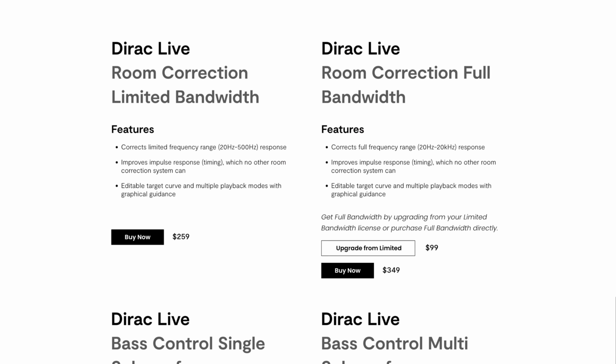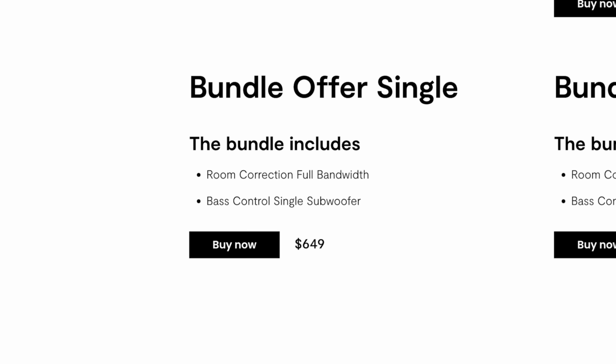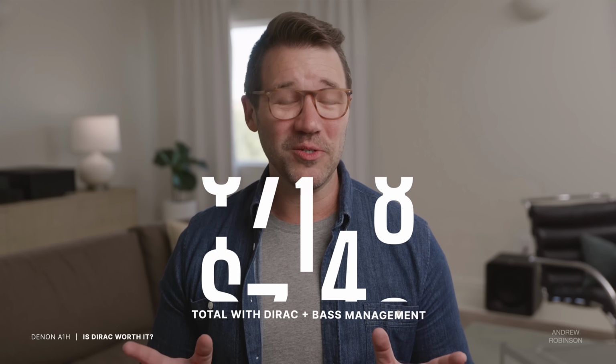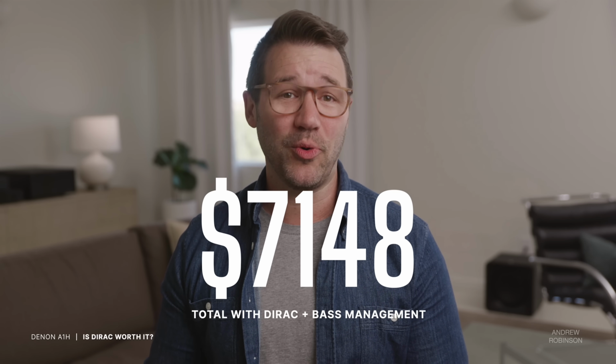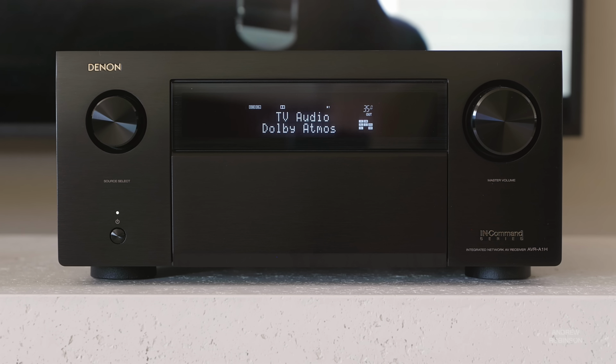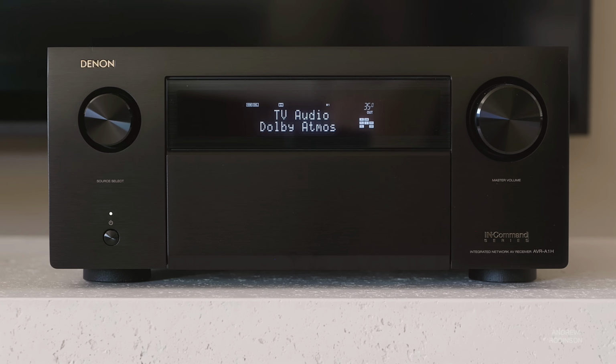Now for this review, I bought the full version of DIRAC Live and their new bass control software for a single subwoofer, which costs $649, bringing the total cost of ownership to $7,148. If you need DIRAC support for multiple subs, that's going to cost you an extra $150. So for those of you bad at math, that's a total of $7,300. But man, what a difference DIRAC makes. While the DIRAC license is technically an optional upgrade, I don't consider it to be one. The Denon sounds fine on its own, but once DIRAC got to work, the A1H went into kick-ass mode.